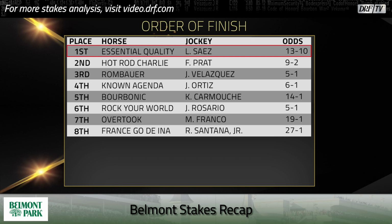Loved the ride from both Saez and Prat. Really can't complain about the ride from Johnny Velasquez on Rombauer. Jose Ortiz did everything he could above Known Agenda. Essential Quality, again, was 4 wide for most of the way. Hot Rod Charlie was dueling early with Rock Your World, won the duel, lost the war. Both ran great. Who ran better?